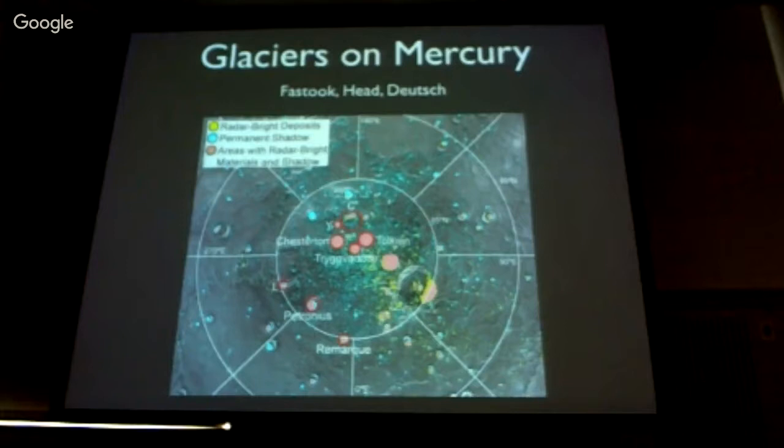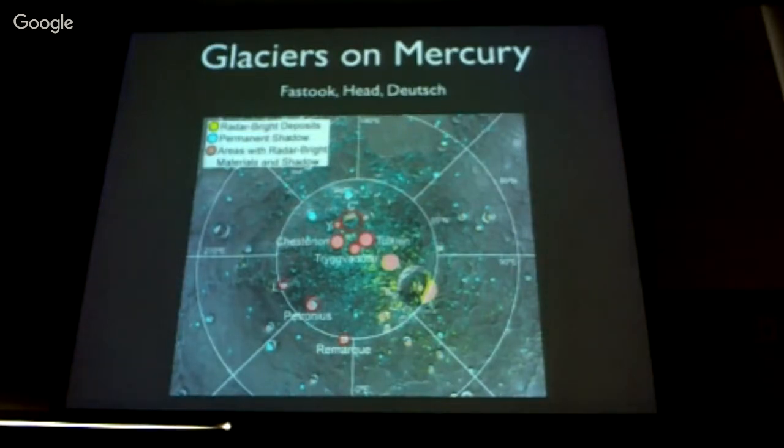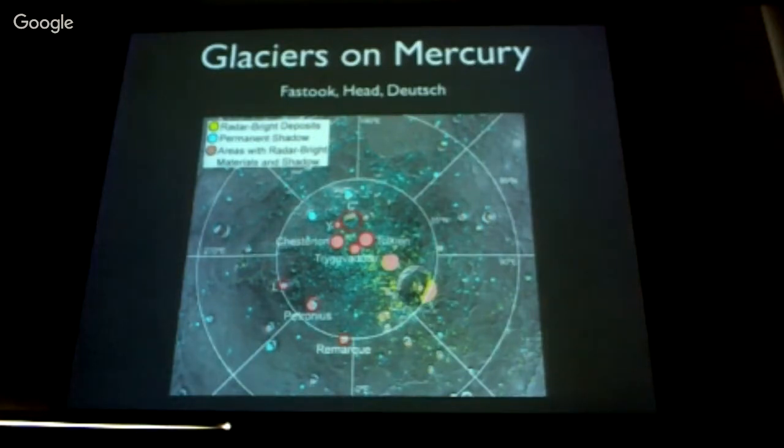I've been working mainly on Mars lately, but my colleague Jim Head at Brown asked me, how fast are the glaciers flowing on Mercury? I said, glaciers on Mercury? The thing about Mercury is that it has very little tilt, and so the sunlight at the poles is coming in horizontally, and the deep craters at the pole are in permanent shadow.